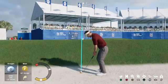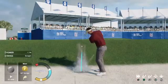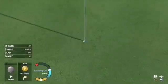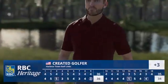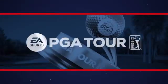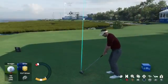Awkward little bunker shot. Just splash it out, let the ball run towards the flag. Oh, that was unexpected. Beautiful work there to get that to the hole, and it somehow finds the bottom of the cup to salvage a bogey.